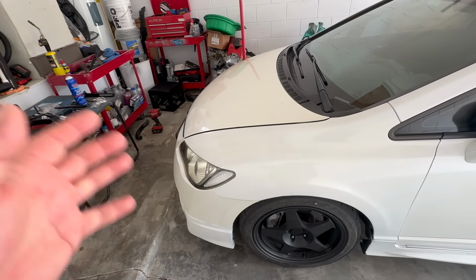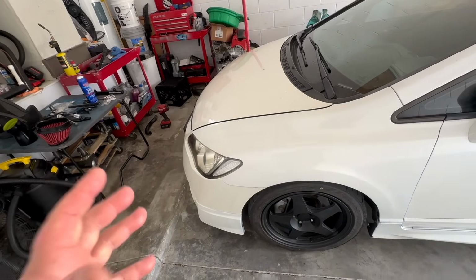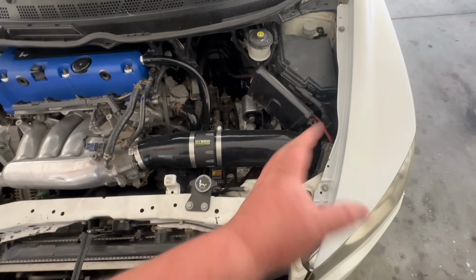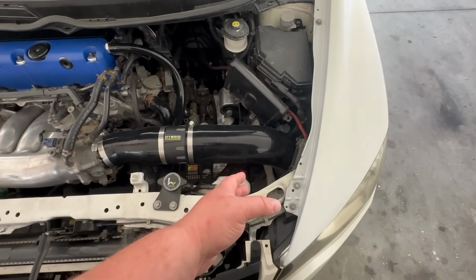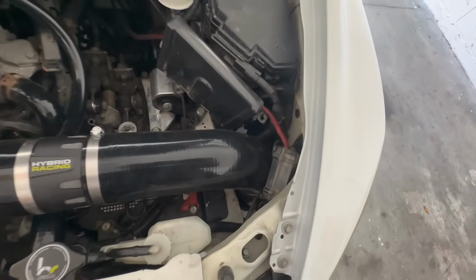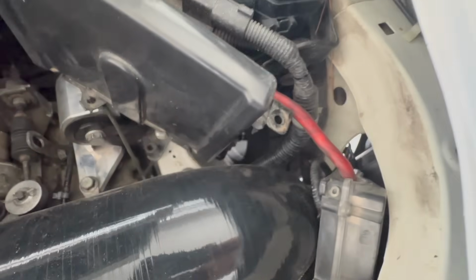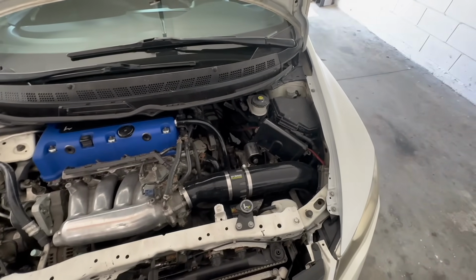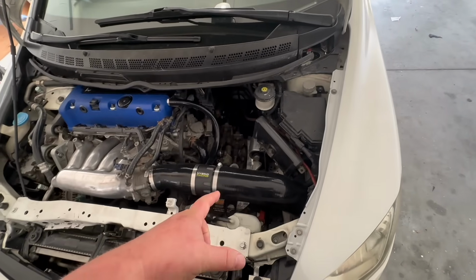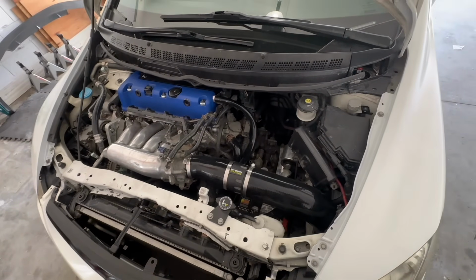I'm going to do what Zosh did and shorten the intake. I'm going to take this off and we're going to cut it right about here. I want to keep the intake in the engine bay. It'll still kind of get cooler air from up here, but I don't want it down in front of the wheel, which you can probably see. Again, I tried to keep the fender liners, but they got ripped off one day. Let's go ahead and remove that. We're gonna try to find something to cut it.